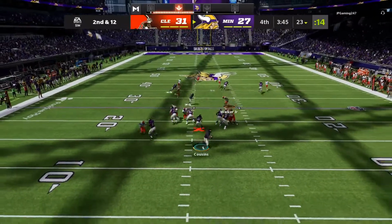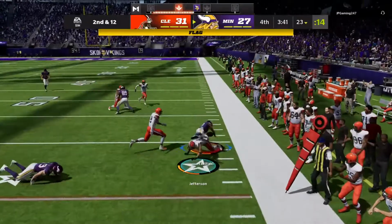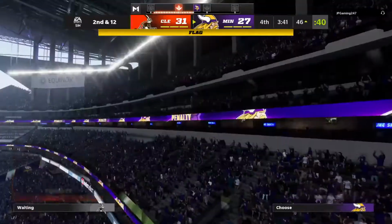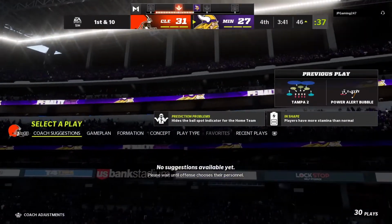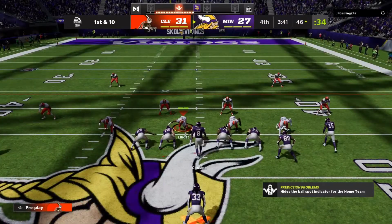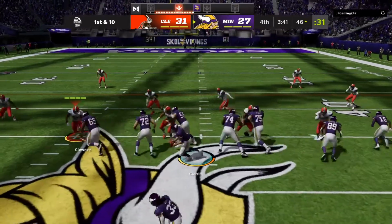Throwing is Cousins. Flush to his right. To the right side and complete to Jefferson. And he gets this one just shy of the 40, down at the 39. Well, when you're leading in the 4th quarter, that's not the penalty you want. Not at all, and now your discipline comes into question. Having poise at this stage of the game, you can't have those kind of plays.